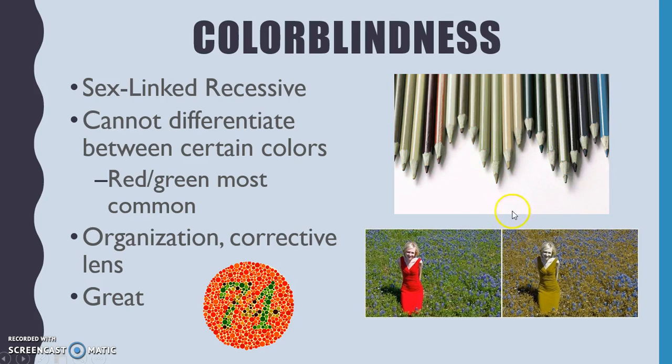So this little GIF up here at the top, it shows you what normal color vision looks like when you look at crayons in a person who has color blindness. It's very monotone, just like this girl down below. She's wearing a bright red dress in the middle of a green field, but if you're colorblind, it's going to look like her dress and the field are pretty much the same color.